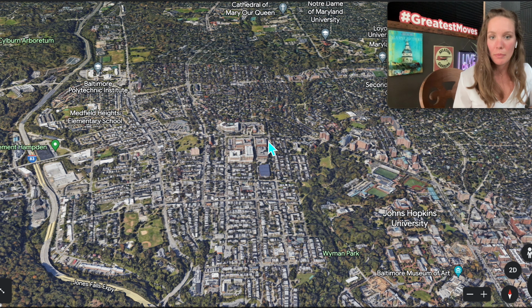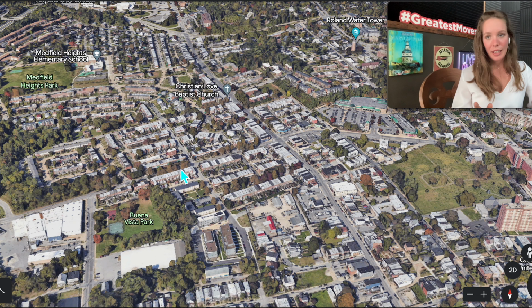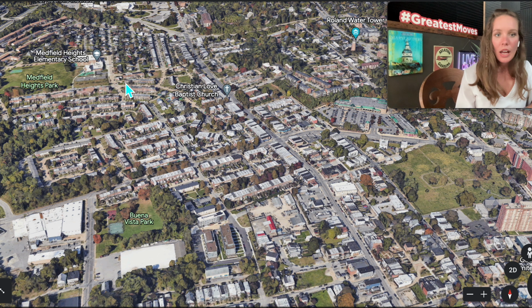You do have some apartments here in the Rotunda, but aside from that, row homes, which is also kind of why it's quintessential Baltimore. Like when I think of Baltimore, I think of cute little row homes. I think a little sleeper neighborhood too, if you're looking to get into Hampden, but you maybe want to be a little bit off the beaten path, or you're having trouble getting into the right house in the meat of the neighborhood.